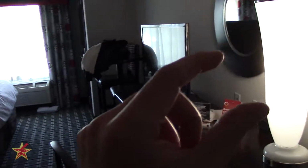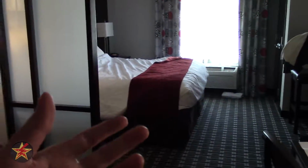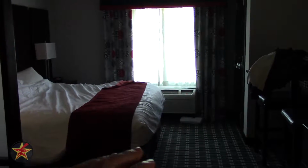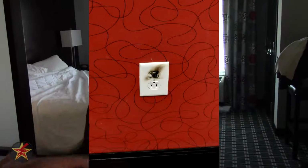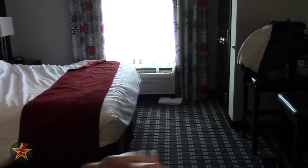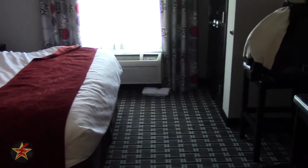Also, we've noticed that the power dims in and out, so that tells me there could be problems with the electricity. Downstairs, maybe I'll insert a picture here, there was actually an electrical outlet close to the continental breakfast area that looked like it shorted. Again, might insert a picture.